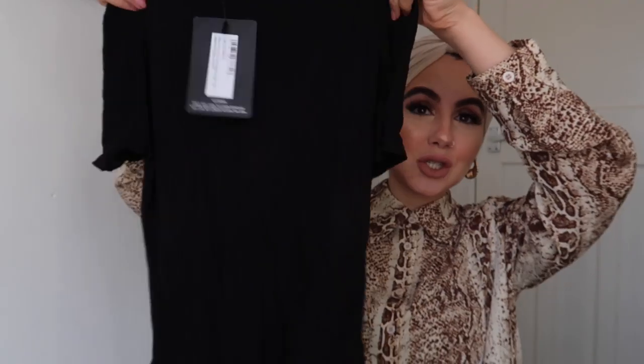Okay guys, so the next item I'm about to show you is something so freaking cute and adorable. I am so in love with it. It's basically this bodysuit that looks like this. It's just plain black, stretchy, nothing special until you see this. It says PLT and I am so in love with this. It's just so simple but so cute at the same time.